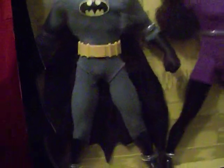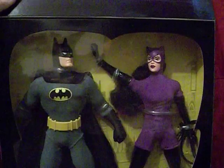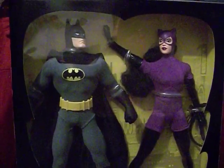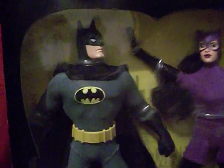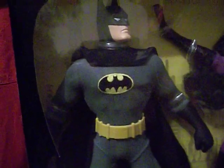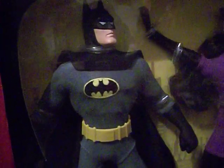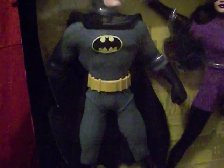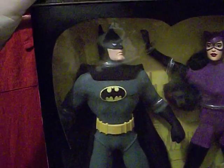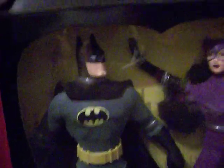And as you can see, they are both very, very nice, very well done. They have plastic molded heads. They have cloth outfits. This bat symbol is sewn on, which is a really nice touch. They could have just been lazy and like screen printed it. It's got a plastic utility belt. And you see what I mean about no trunks, just a gray outfit going down. They've opted to give him black for the cape and mask. Dark blue would have worked as well, but the black's fine.